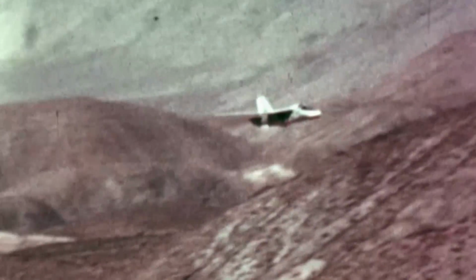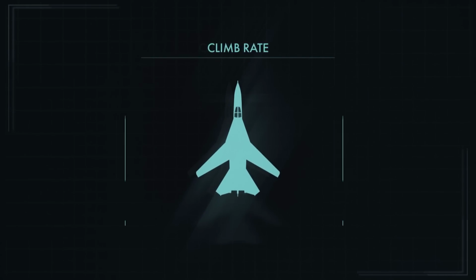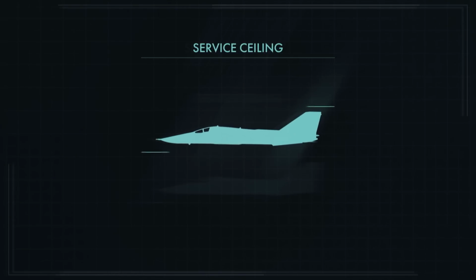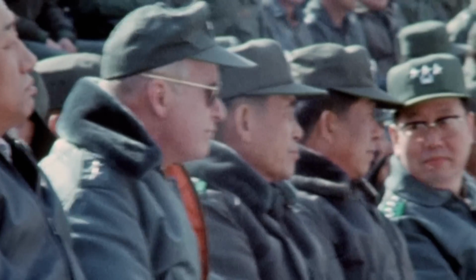Commonplace now, afterburners gave the F-111 extraordinary performance capabilities. By using those afterburners, it could climb at close to 8,000 meters per minute and reach its service ceiling of 20,000 meters in less than 3 minutes. That puts the F-111 in strike fighter class even today.